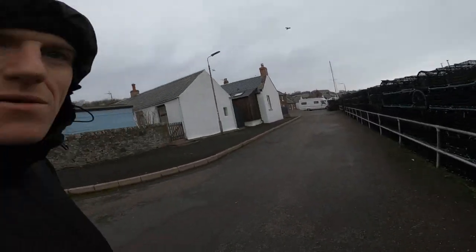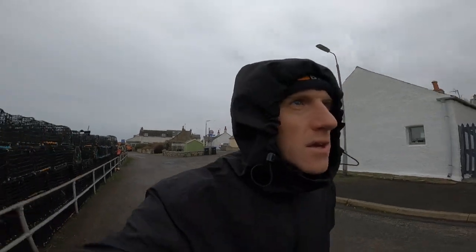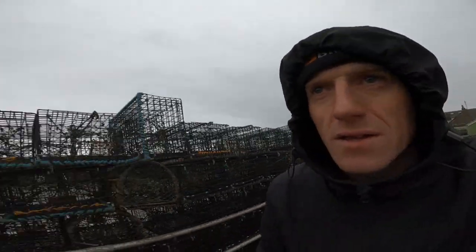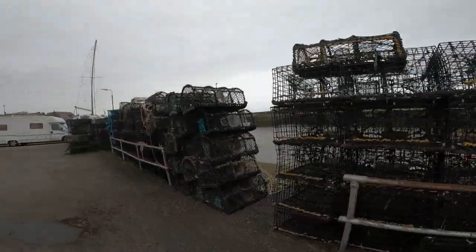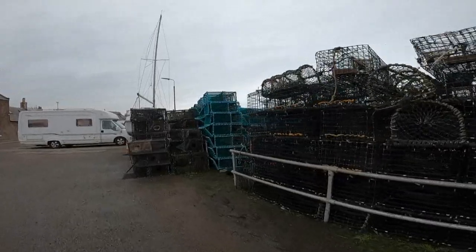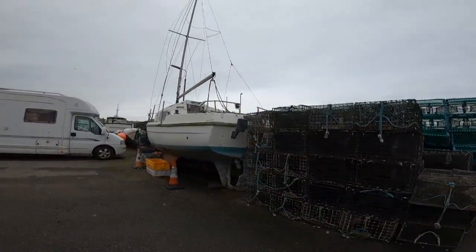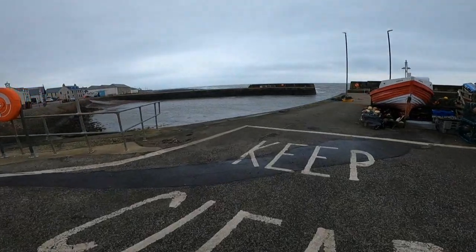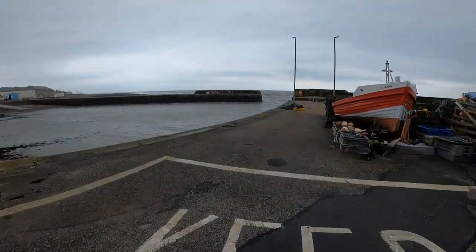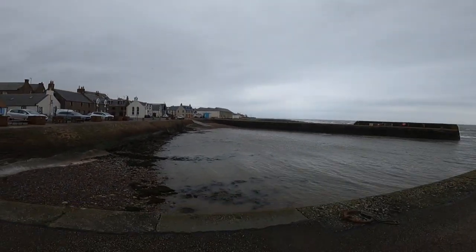Oh, the tide is coming in because I can see that little harbour there was dry when I came in. Now there's water in it, so it shows the harbour around here will be a bit more full as well. Yeah, there's just boats lining the edge of this place. Check this out, folks, a total madness here. The water's coming right into the harbour now.